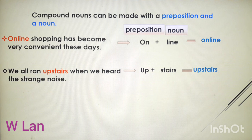Second one: we all ran upstairs when we heard the strange noise. Upstairs: up, preposition; stairs, noun; upstairs, compound noun. So these two, preposition and noun, are making the compound noun. So here you can understand clearly how to make compound nouns using a preposition and a noun. Right, children and friends? In this video, I clearly explained how to make compound nouns in different ways. So we used different word classes to make compound nouns. Now let's go to the exercise part.